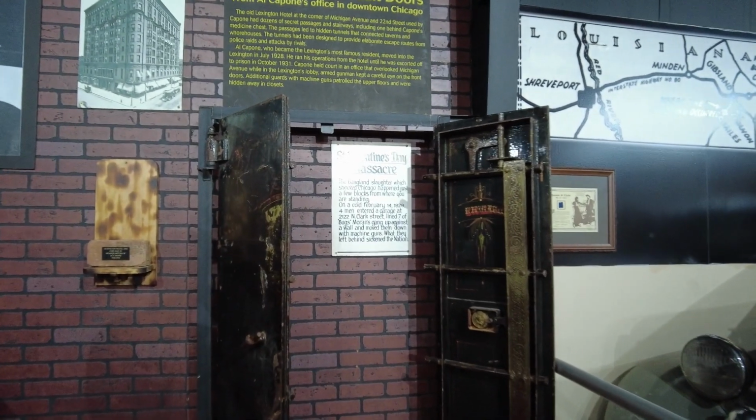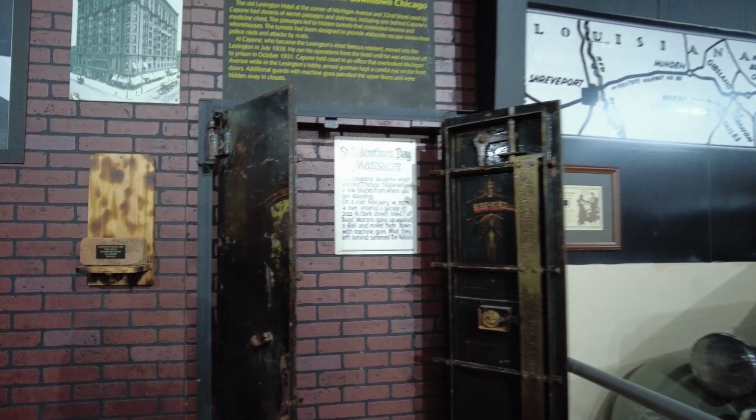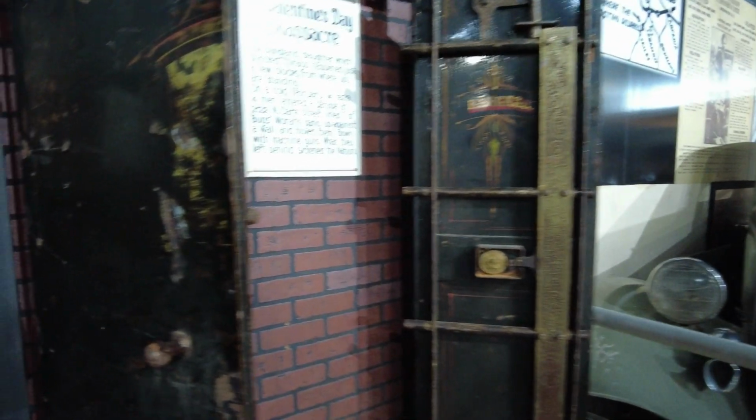These are the hotel vault doors from the Lexington Hotel in Chicago, which is where Al Capone had his office. So I'm sure many times Al Capone actually touched this handle right here.